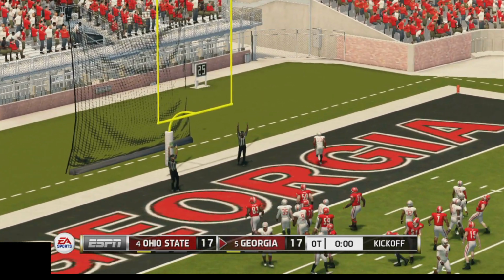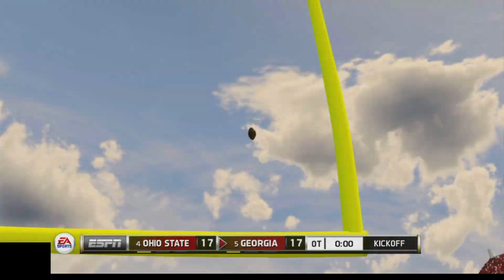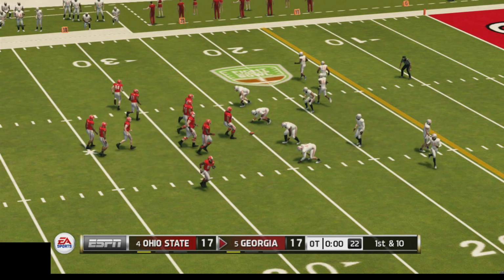It's up, and he got it. He looked totally calm there, didn't he? He knew what he had to do, and he just drilled it. Both offenses did well responding to the early pressure of overtime. Now we'll see who can play better defense.